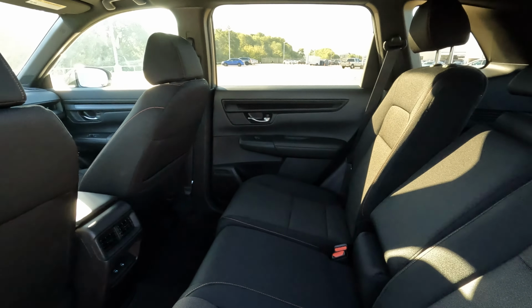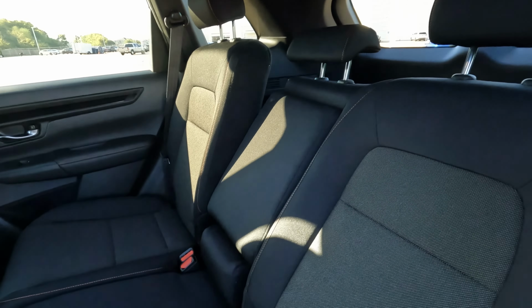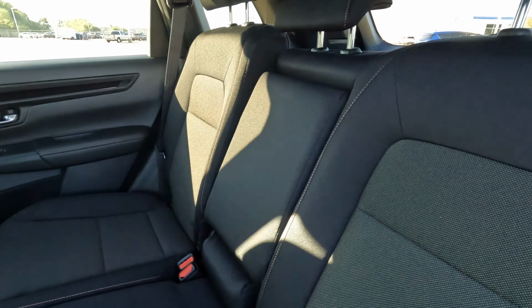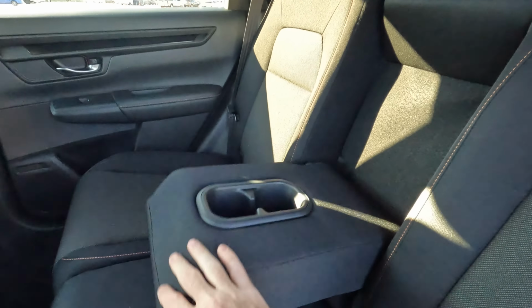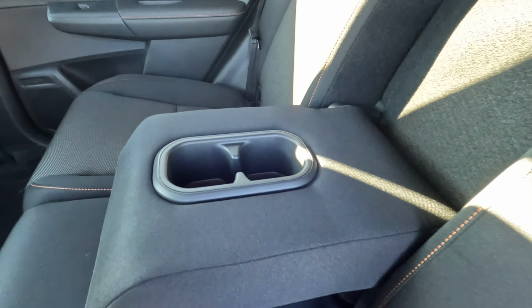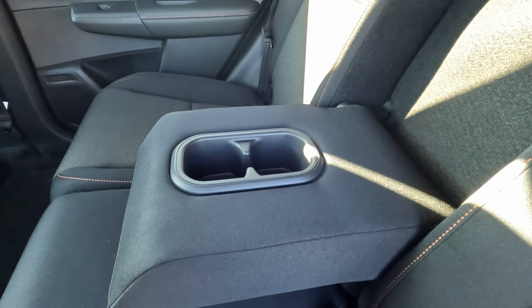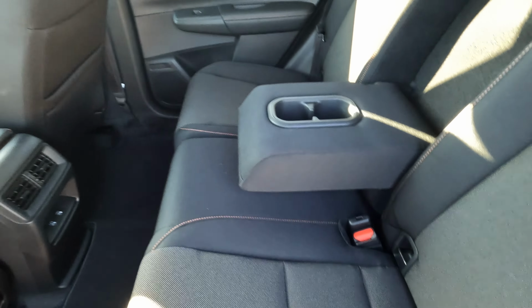Now they might fall asleep back here because they can recline the seats. That's a good thing. You can see that I have the left side here reclined and the other side is in the normal seating position. Cup holders built into the center armrest, not console, almost said console, center armrest. And I like the fact that Honda has designed these this way.